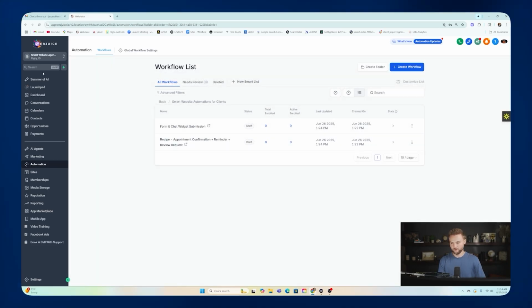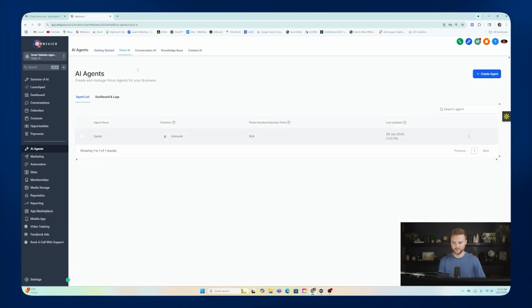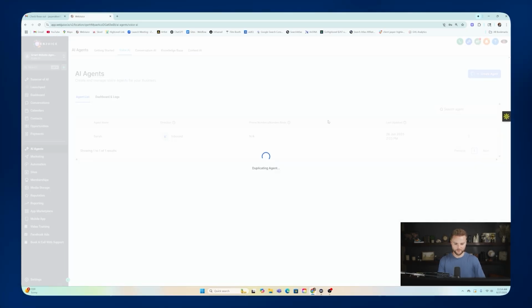You could also, if you have already built an AI agent, for example, a voice agent or a chat bot that hooks up to their chat widget, I think you can clone these over as well. I think you can duplicate them and clone them over. If not, you can do it with a snapshot. Either way, you can move that over if you've already got one built out.